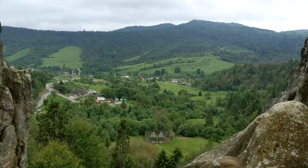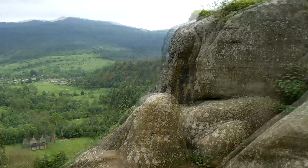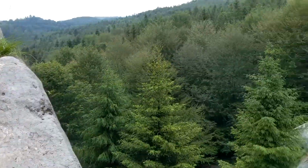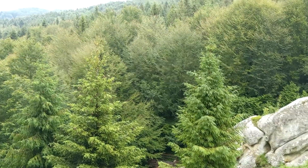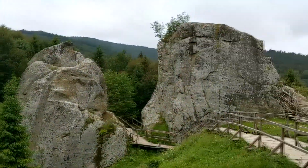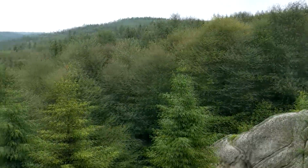We've got a nice commanding view of the valley from up here. I can see why this would be an excellent place to build a fortress. These thick, beautiful woods would have provided plenty of lumber to build a wooden fortress up here.